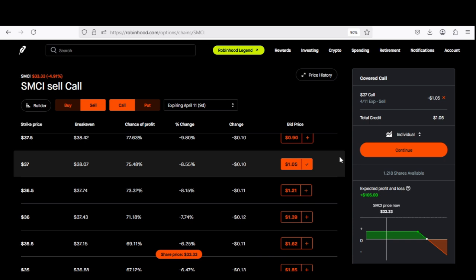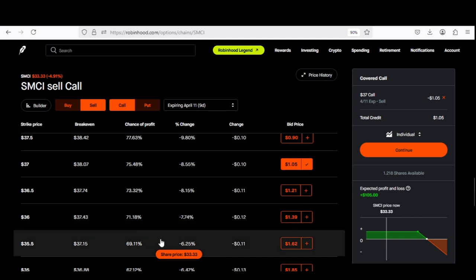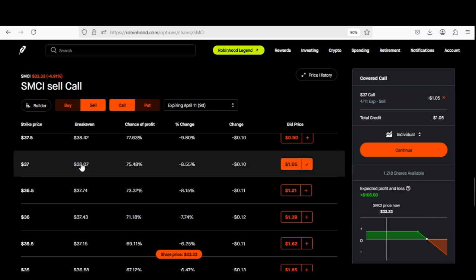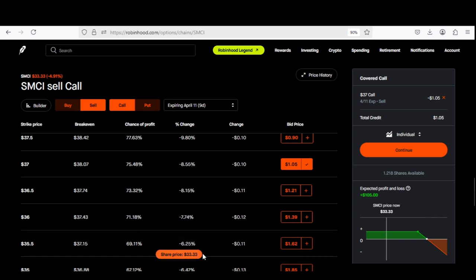Now, there's a couple of ways in which this trade could go. Now, come expiration date of April 11th, if this share price right down here of 33 goes past the $37 strike price, then we're going to now be forced to sell 100 shares. One of the most important criteria in order to do the covered call is that you must own 100 shares of the stock. Now, we're going to pretend that you're going to be buying 100 shares of the stock right now at this current price, which is going to be 33.33.